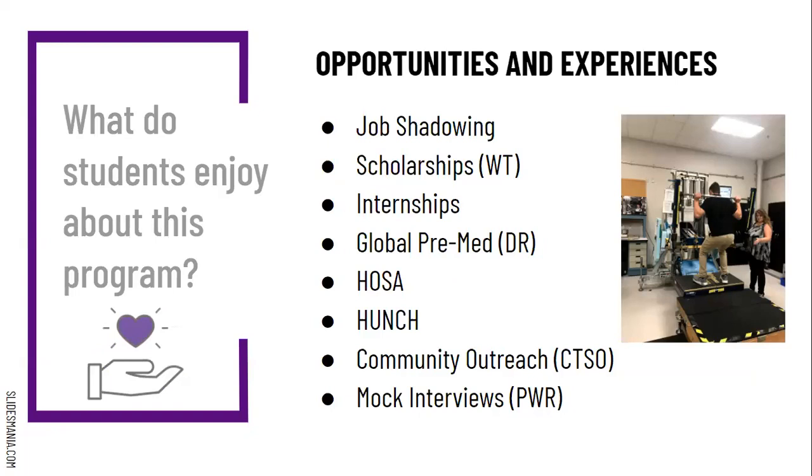And then scholarships. Warren Tech offers a lot of different scholarships and opportunities just for Warren Tech students, which is great. Internships, some global pre-med, as well as some other things that students have done in the past.